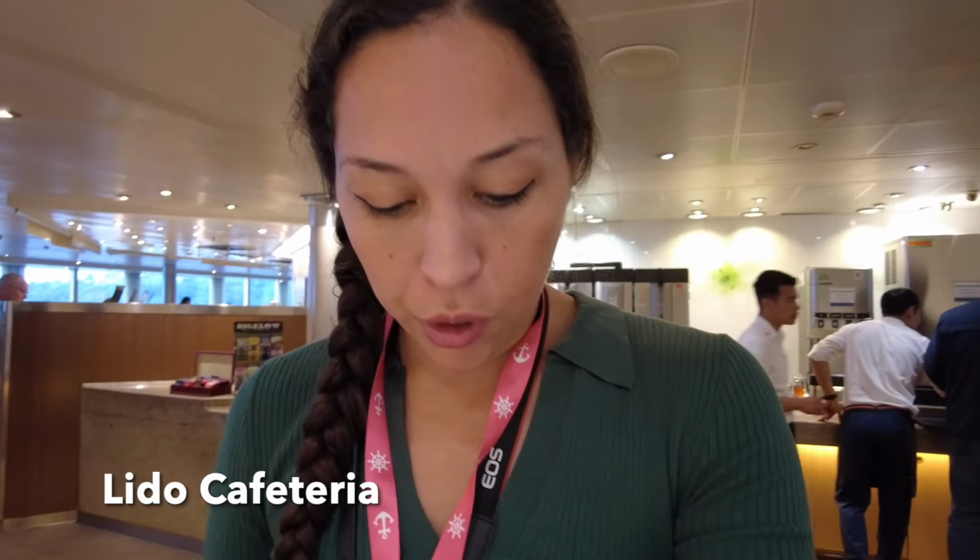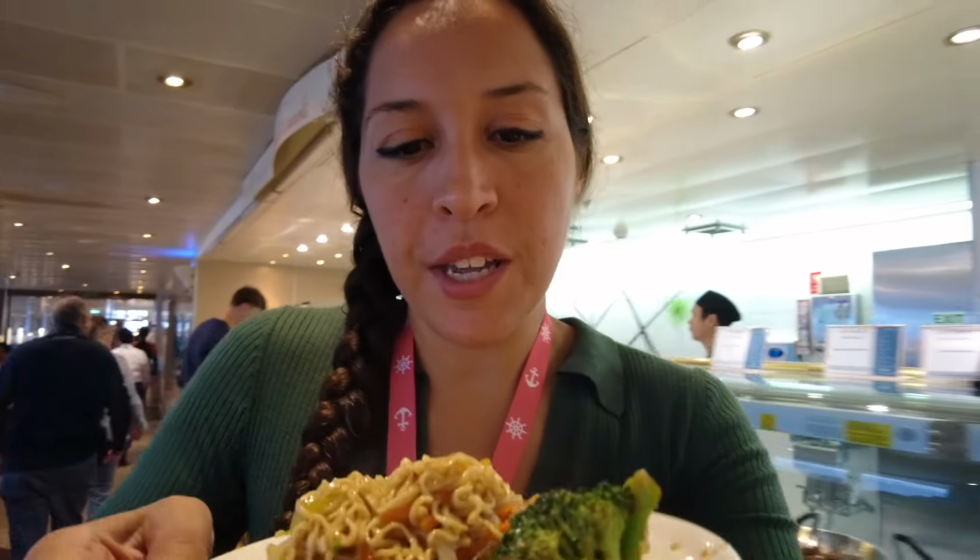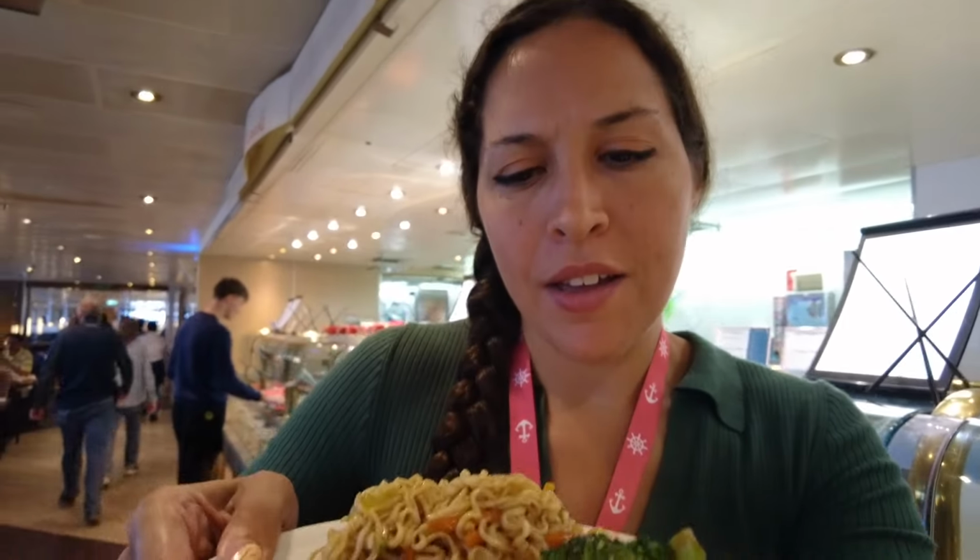Guys, there's literally so much going on here. I got the most random smorgasbord of food, of salmon and chicken, and now dessert. So they have very international food here. I just got some Asian food, chow mein, with some pork. And they also have Indian food and Italian food.